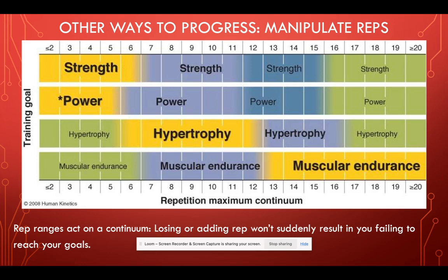Equally, the same is true with muscular endurance. If you're trying to get 20 reps and you only manage 14 or 15, it's not the end of the world. It's not the end of the world at all. You can still get a lot of progression working at that if you've managed to get a couple of sets in within the desired rep range that you wanted. It's all right.